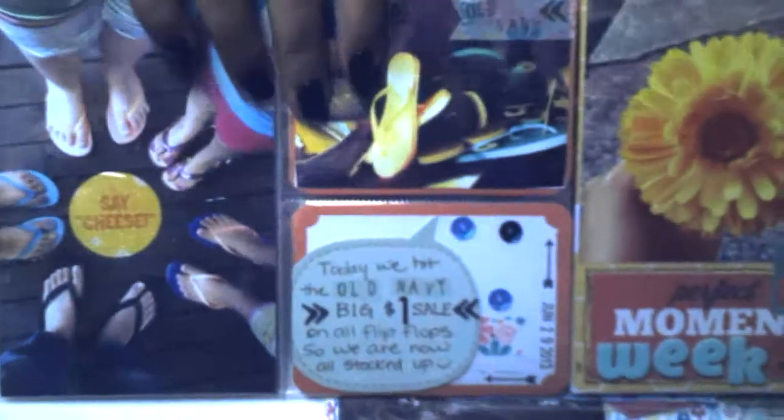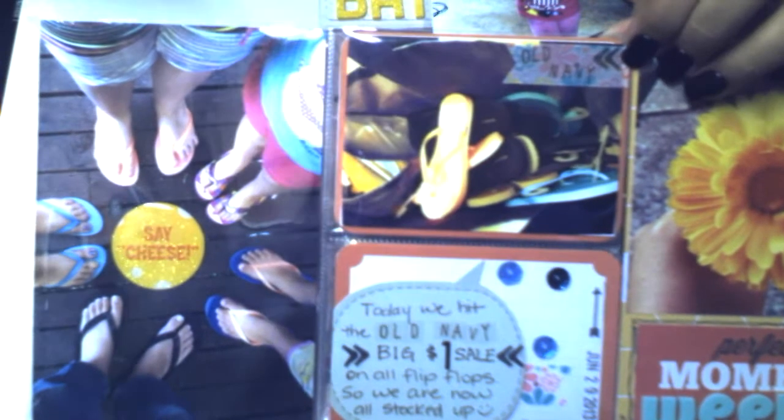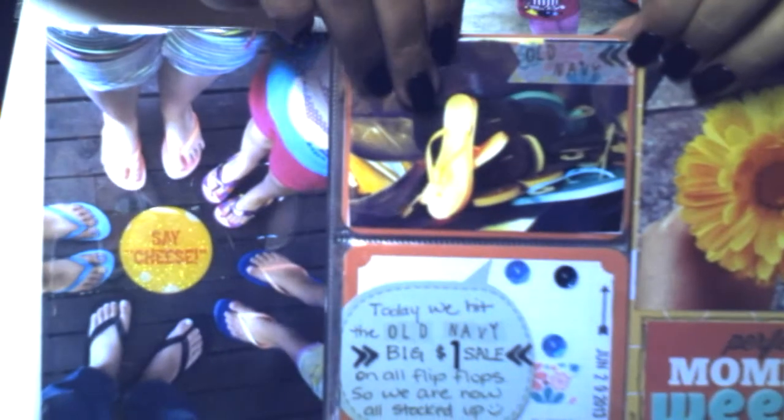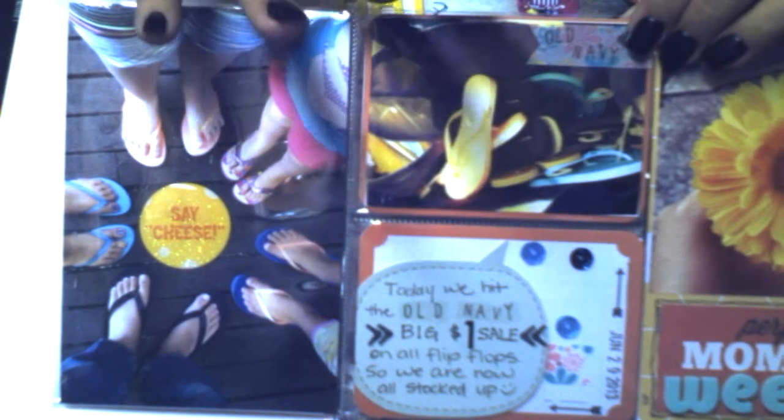First set of pictures. Let me just move this out of the way a little bit so you don't get distracted. My first set of pictures for week 2, I have a picture of our bag from Old Navy. You know those shopping bags you carry around with all your clothes. I have that right here from Old Navy. It's filled with flip-flops, and this was June 29th, I believe. They had their dollar sale where all their flip-flops were $1. So we stocked up for the whole family and got flip-flops.